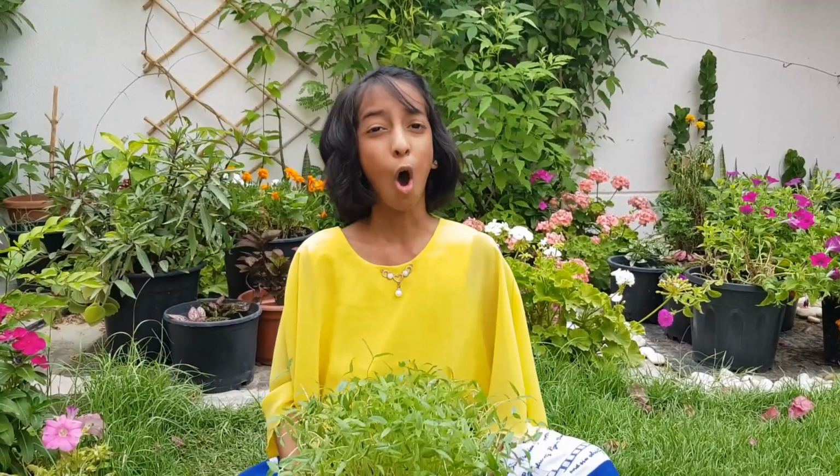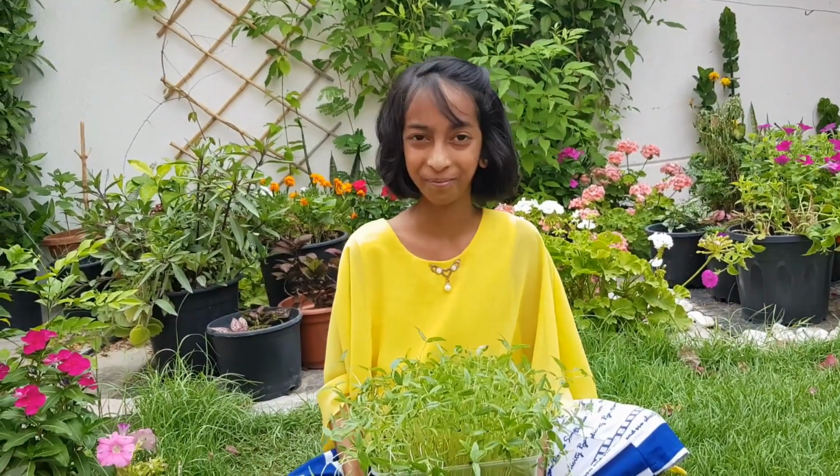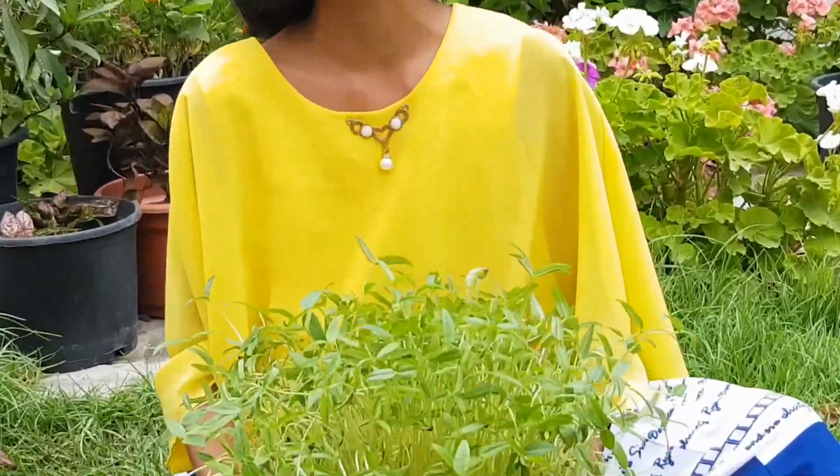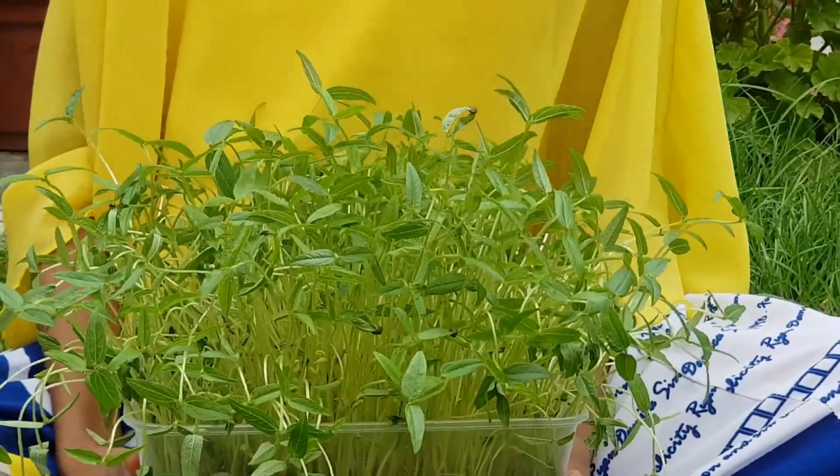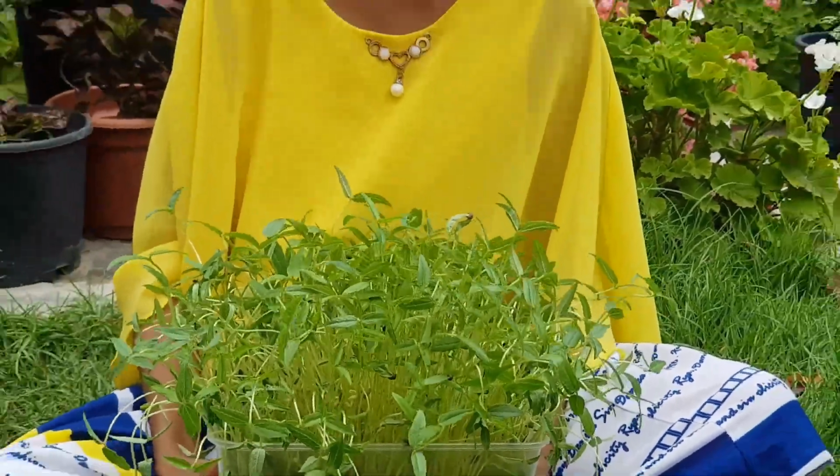For today's project, the plant that I have been working on is the mung bean. The mung bean, also known as the green gram, mash or moong, is a part of the legume family. The mung bean is mainly cultivated in Asia, Southeast Asia and the Indian subcontinent.